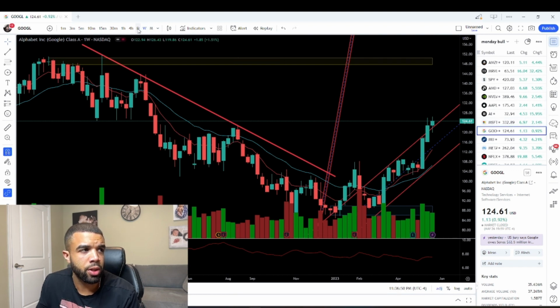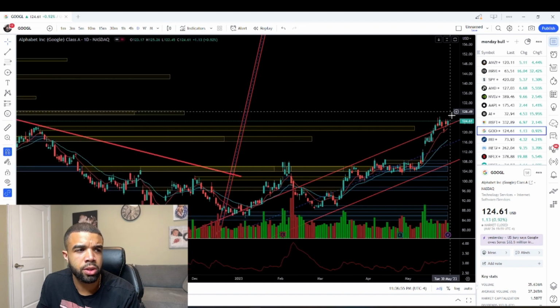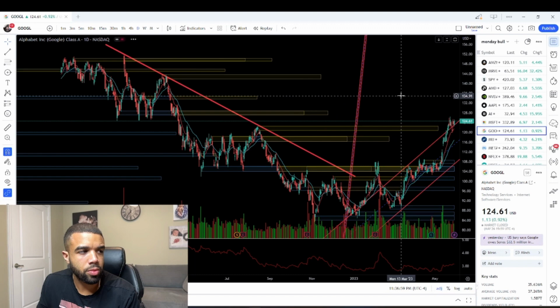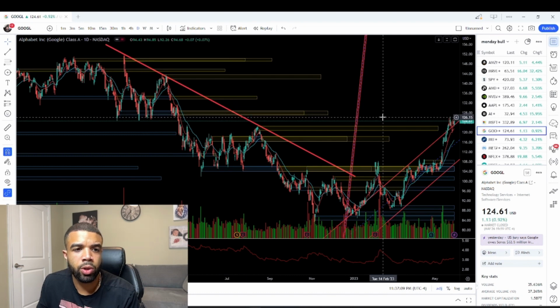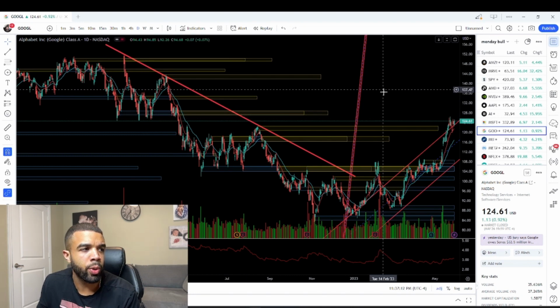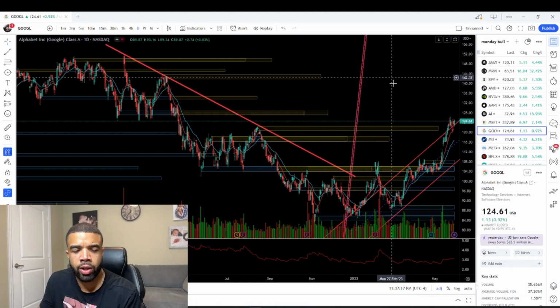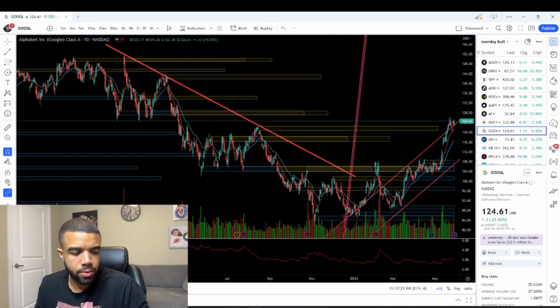Let's go back to the daily chart. Yeah, Google has some room to the next resistance. So right here is the test, right? You can see the support, previous support, now resistance right here. So once we get past this 126, then we have room at least to 136. And then after that, we have 143. Wow.